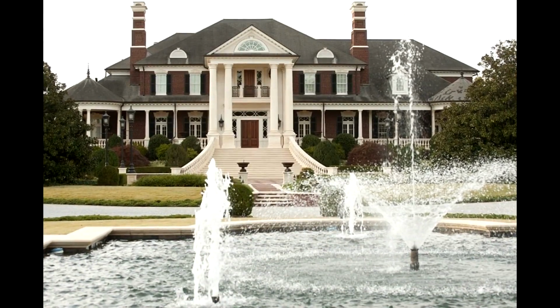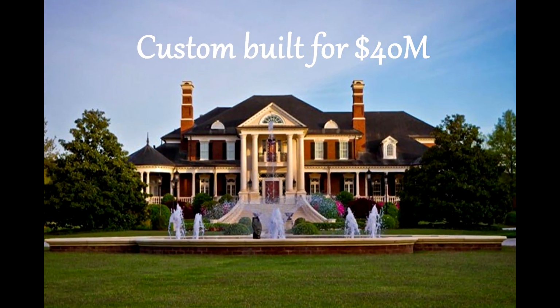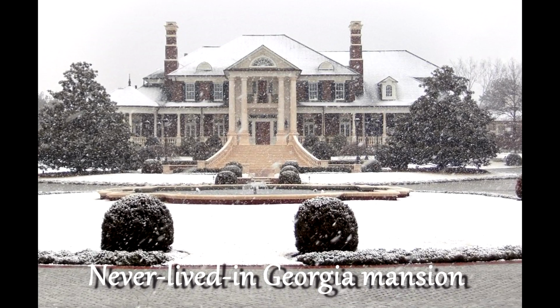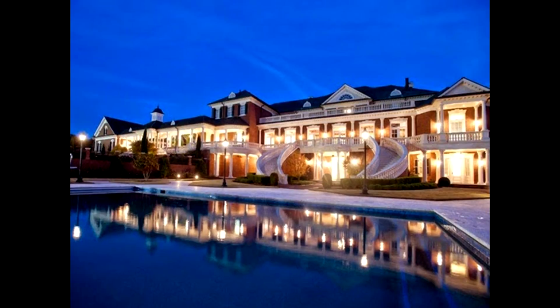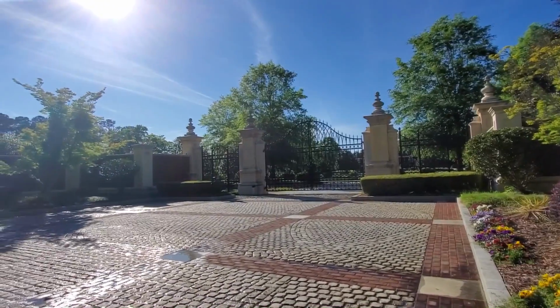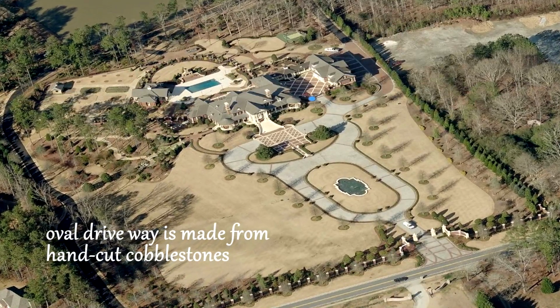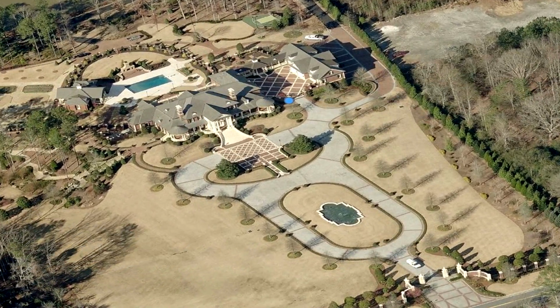And this home was custom built for a reported $40 million, but you know what? The owner never really moved in. Why he never moved in remained a mystery to most of us. The original owner's name was also not made public, but rumor has it that he was a well-known real estate developer. The oval driveway is made from hand-cut cobblestones. It is shaped like a pineapple, which is the official welcome symbol of the South.